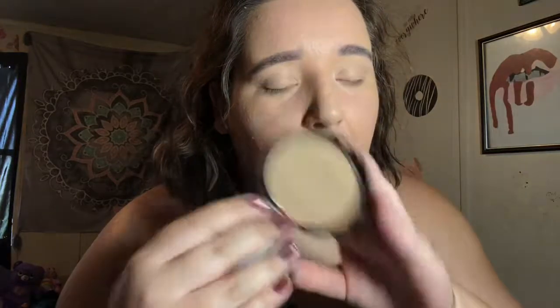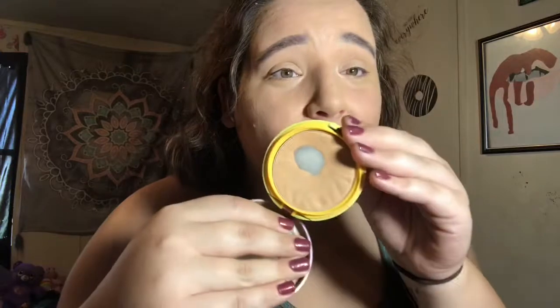So the next thing I'm going to do is set, bronze, and bake my face. To bake, I'm using the Rimmel Stay Matte Powder, the LA Colors Face Powder for my face, and to bronze, I'm using the Physicians Formula Butter Bronzer and the color Light Bronzer. You guys, this stuff is amazing. It smells so good. I would highly recommend it.